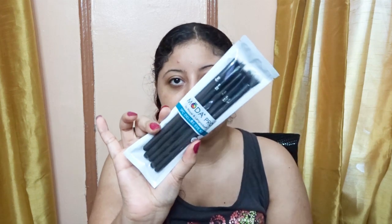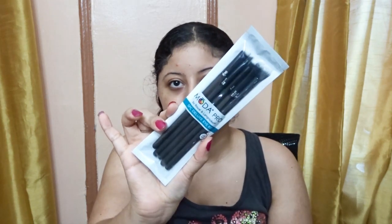Okay, the next thing I see in this box, which I'm so excited about because I love getting this in my Boxycharm box, is makeup brushes. That's right. I got the Moda Pro by Royal and Langnickel 5-Piece Deluxe Eye Set. It gives you a shader brush, a crease brush, a detail brush, a smudge brush, and a liner brush.